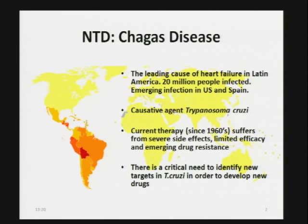And I think since I presented this work last year, it would be useful if I remind you what it was about. The work was on Chagas disease, which is a neglected disease. This disease is endemic to Latin America, and about 20 million people in these countries are infected with Chagas. It is the main cause of heart failure in these countries. The disease is also emerging in the United States, in the Arizona and Texas area, and also in Spain.